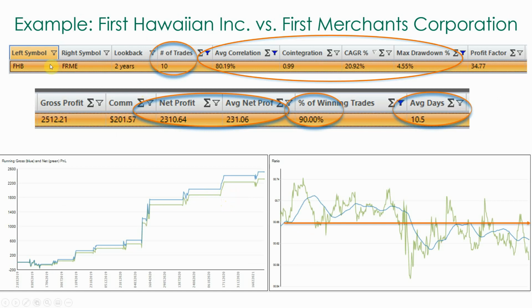So this is First Hawaiian Inc. versus First Merchants Corporation. And over a 2-year look-back period, they did 10 trades. And the average price correlation of those two stocks was over 80% in that time period. The co-integration 0.99, which is a p-value of 0.01, highly co-integrated.